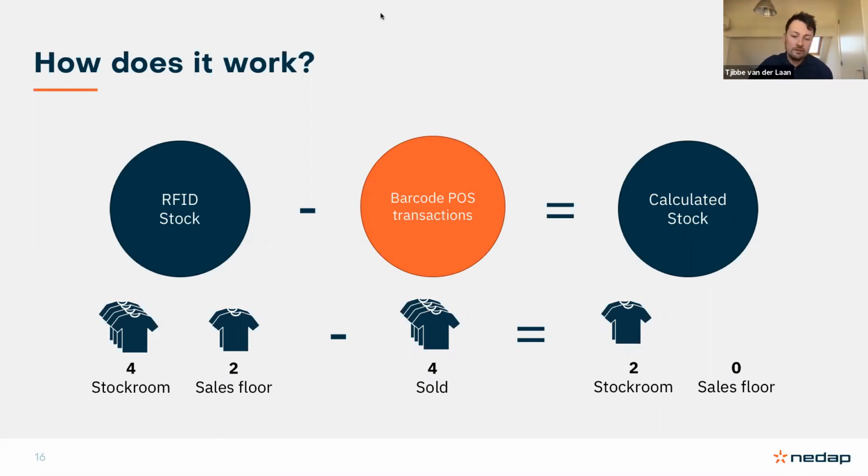We do this, so this is a small assumption. We are not sure if that item is really sold from the stockroom or from the sales floor, but we assume it, and that makes it possible to have calculated stock and RFID stock available at any moment in time. So one of the key benefits of integrating the point of sale with your RFID platform is that you can make use of RFID stock at any moment of the day. And the big benefit of calculated stock is that you only need barcode-based sales data to do so. And it's data which is already available.